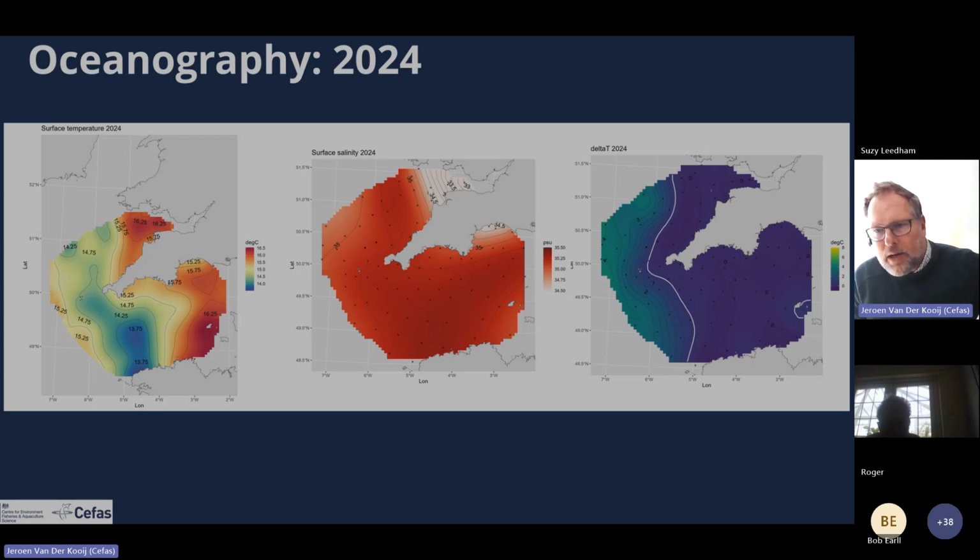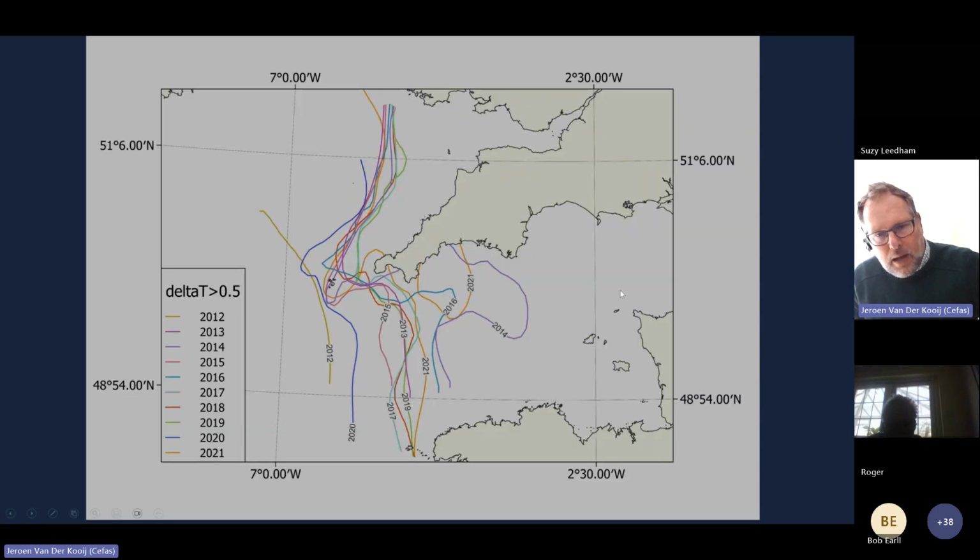Now, the well-mixed waters are indicated in purple on the right here, so largely most of the Western Channel and the Bristol Channel are very well mixed. And you get the stratified waters further west. This white line is what we call a front, and it's an important boundary between these two areas. We believe it's important for driving some of the ecology that we encounter during the survey as well.